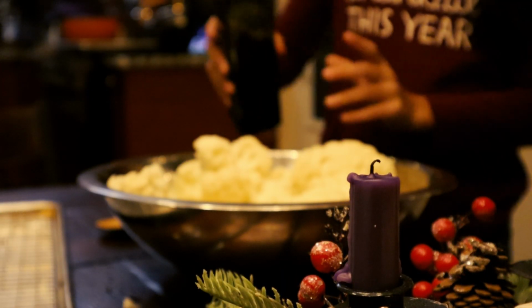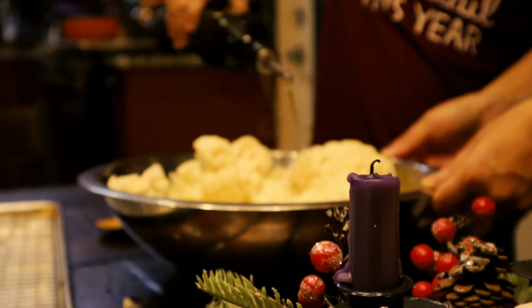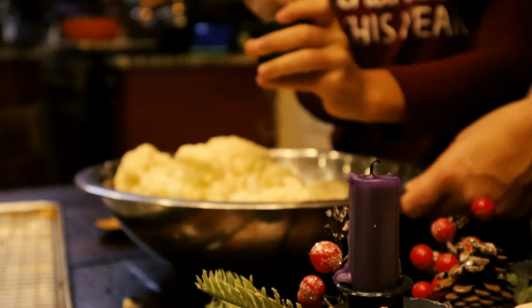We season it simply with salt and pepper and oil, and as you can see here, my oldest daughter is beginning to learn the basics, so trust that these preparations really are as simple as they can be.